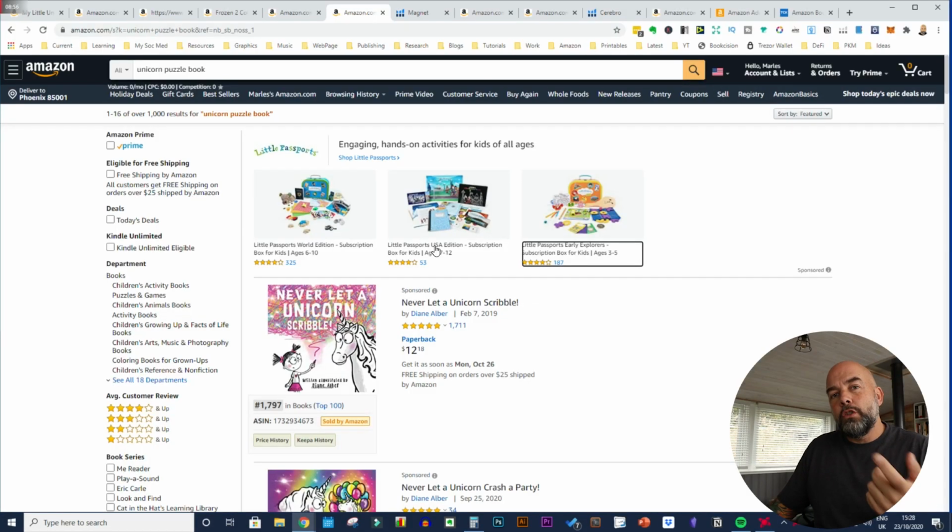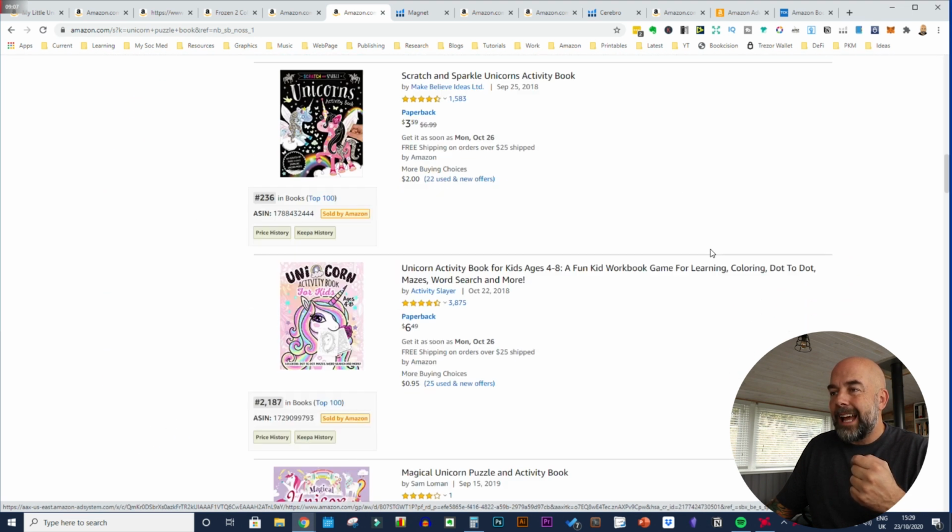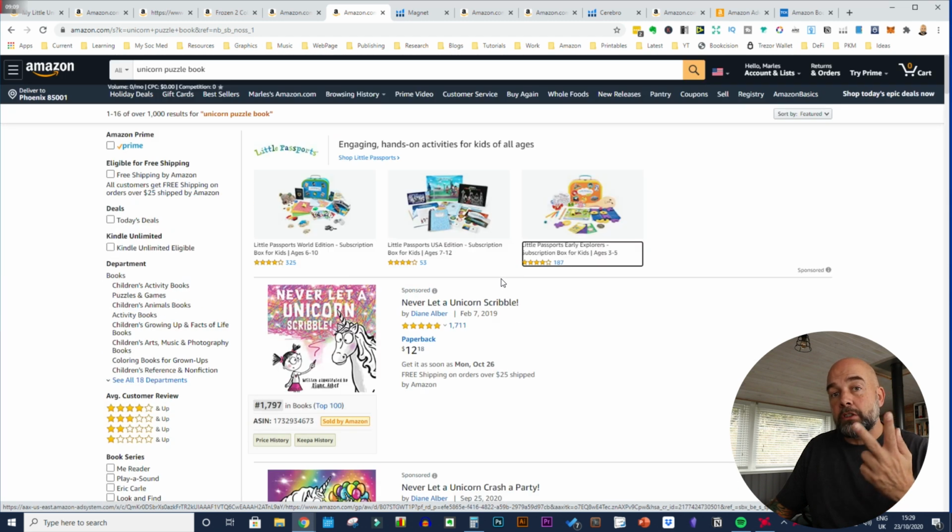Now I also thought about unicorn puzzle book, and I put that into the search bar. This is good, 1,000 search results or less. And the books that appear under this keyword are relevant and they're selling well. So that goes onto my list. Puzzle book, kids ages 4 to 8.